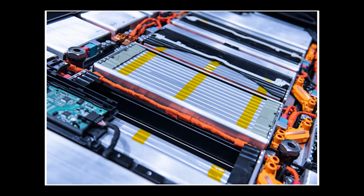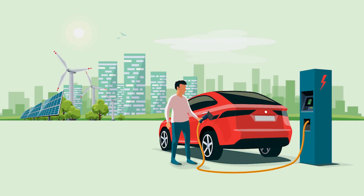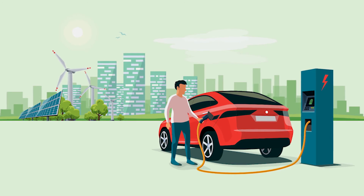Yeah, so now you have an idea of why these systems are very important to maintain a well-performing battery pack in an EV, or else you would just see exploding electric vehicles everywhere.